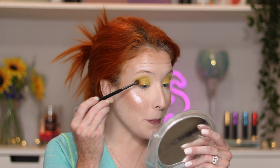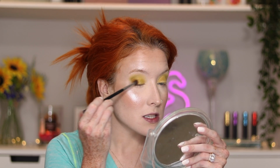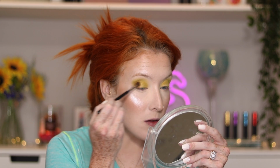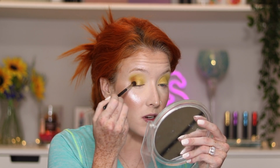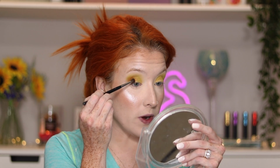See, there's like no pigments. I typically like Morphe palettes, but this one is no bueno. That's about all I can do to try and save this right now because we're a mess.